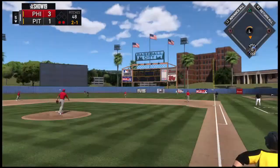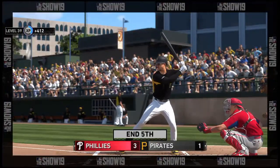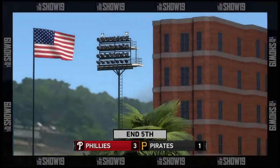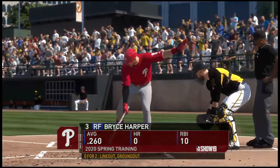Takes this the other way to right. Harper is going to have room out there as he puts this away to retire the side. One in the inning for the Pirates on the home run. And as the Pittsburgh TV guys like to say, clear the deck. Cannonball coming. We're through 5 here this afternoon. It's the Phillies 3 and the Pirates 1.